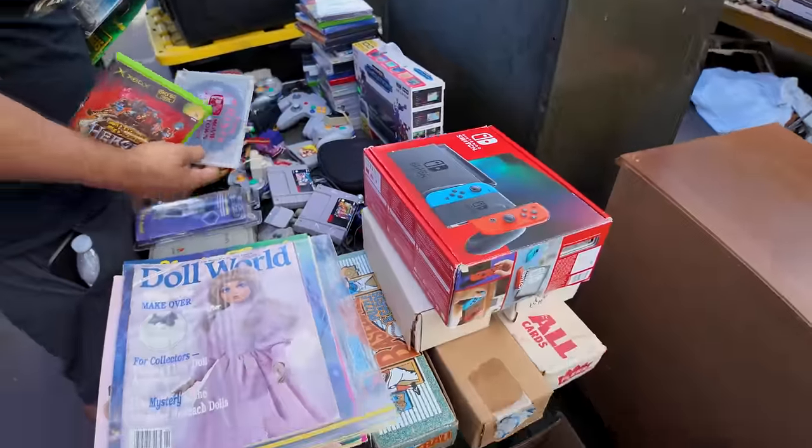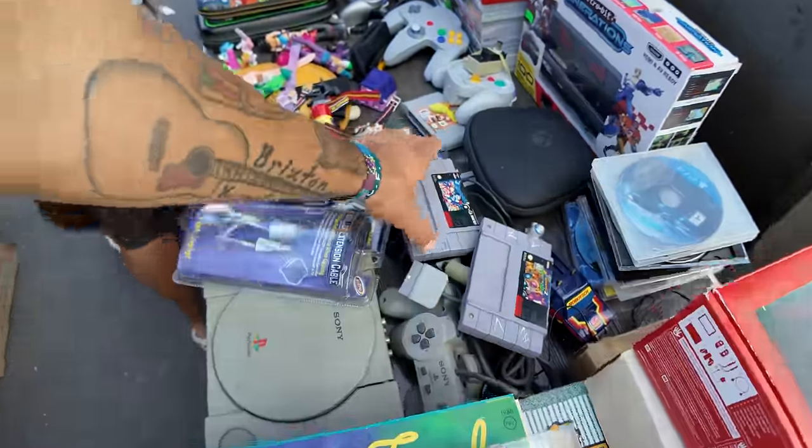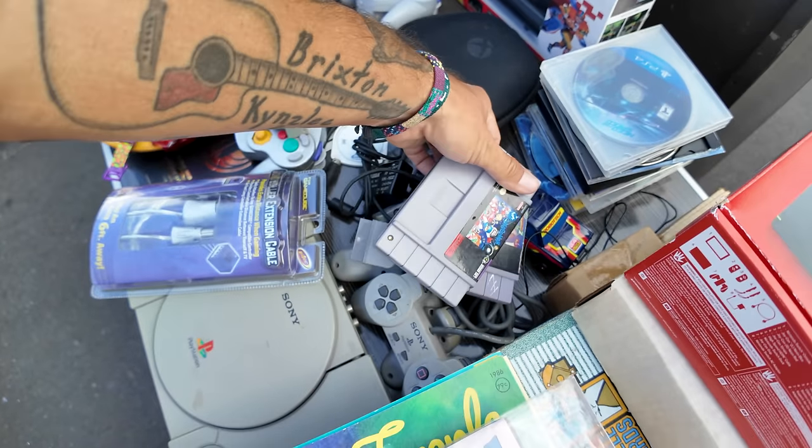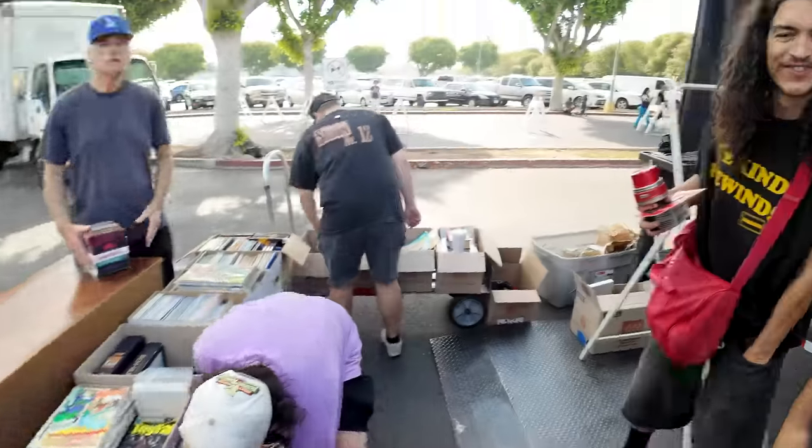What do we got here? A booth full of toys and games. Our homie Brian. We got Bomberman and Bomberman 2. I'd be interested in these puppies right here. Some Waybirds, a couple Waybirds. Also, this homie watches the show right there. Both of these guys, let's go.